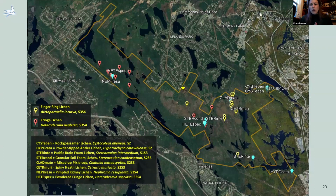And here's a somewhat cluttered map of all of the other species of conservation concern lichens in the Blue Mountain Birch Cove area. The star there is where the Cladonia stygia was found. You can see the Hypotrichina down there, the powder-tipped antler lichen, down by Susie's Lake, close to the Bears Lake Industrial Park in the southern end of the protected area.